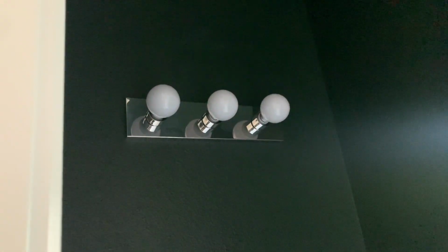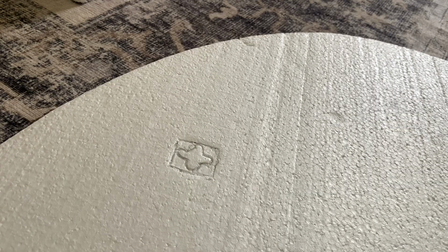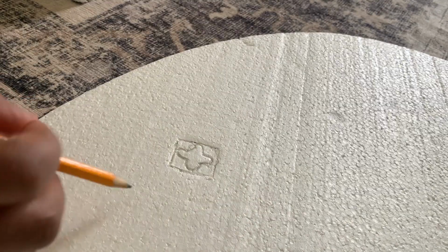For the light fixtures, we did not get new ones. That is something we're gonna do in the near future. However, I feel like the fixtures still went very well with the mirror, because the fixtures have a chrome finish, and the mirror is borderless. Tied in very, very well. I may actually leave it as is.